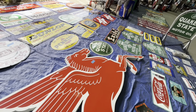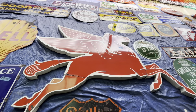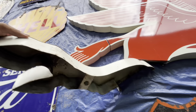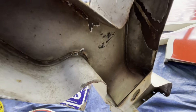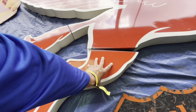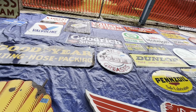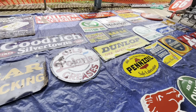Here's your porcelain Pegasus cookie cutter. $17,000. It's porcelain. See that? That's why they call it a cookie cutter. There's your hanger. Nice. That's one of them dream pieces. It's got some touch up here and there, but still a nice piece.